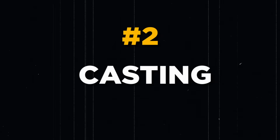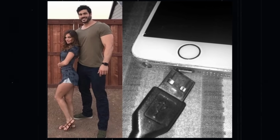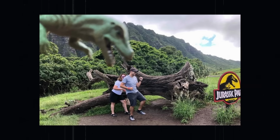This one may surprise you, but the women in porn are often cast specifically to make their male counterparts look bigger. Now, we all know by now, I hope, that what we see in porn isn't representative of real sex, just like Jurassic Park isn't representative of a real island. The same way that men who are cast in porn are chosen for their size, women in porn are chosen for their size as well.